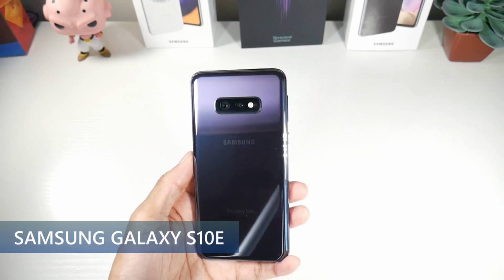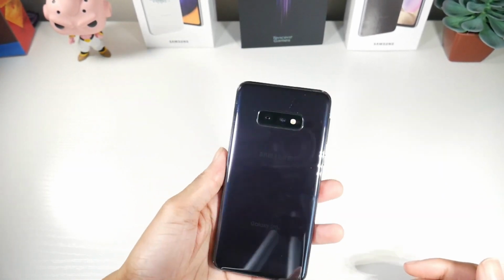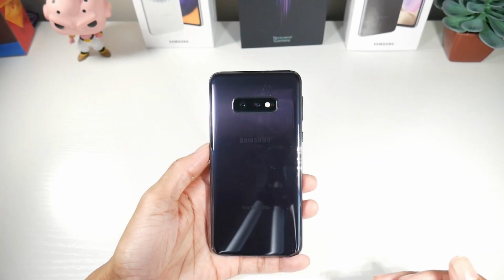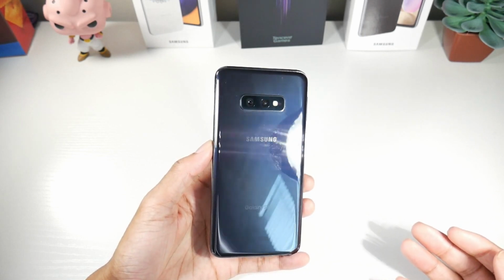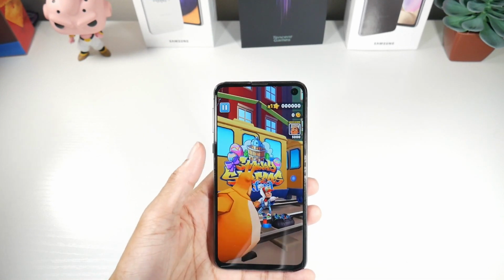My favorite phone on the list, I think, still is the Galaxy S10e. Right now you can find it for $252, and it's extremely impressive at that price. I talk about this phone all of the time on this channel. It's kind of more of a compact design these days. As you can see, it's sort of smaller and fits in the hand really well.